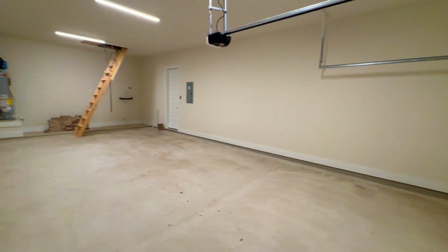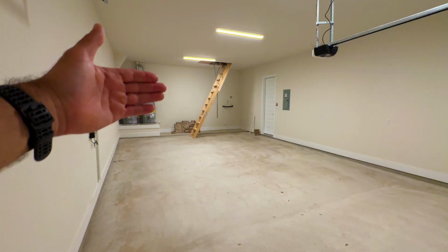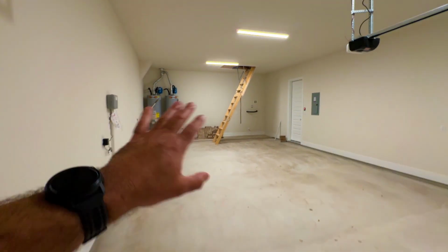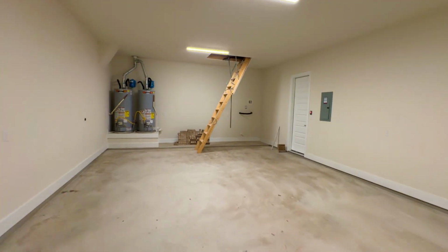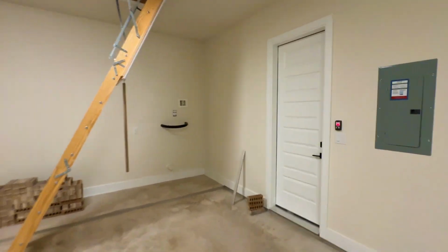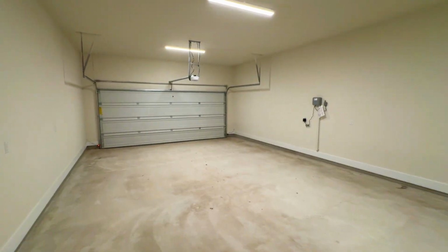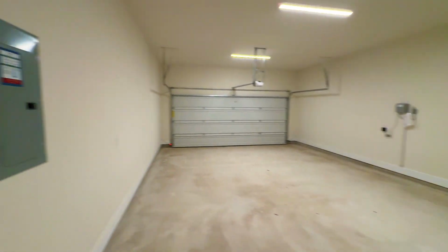But, you know, let's say that you like to have a gym at the house. You can definitely set up a gym in the back half of the garage. If you want a workshop, you can do that. And you can still fit 2 cars here. Or if you have a bunch of cars, you definitely have the space. But this is an example of a 4-car tandem garage.